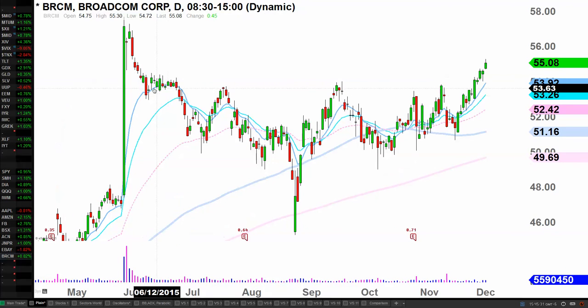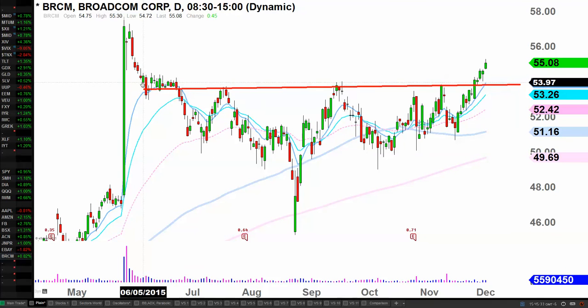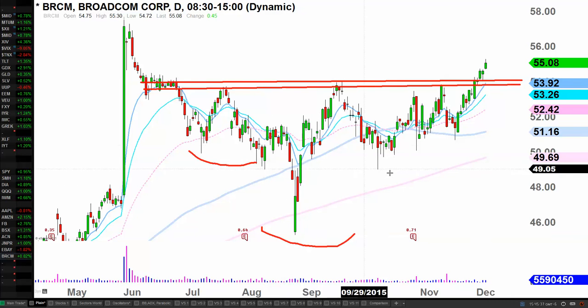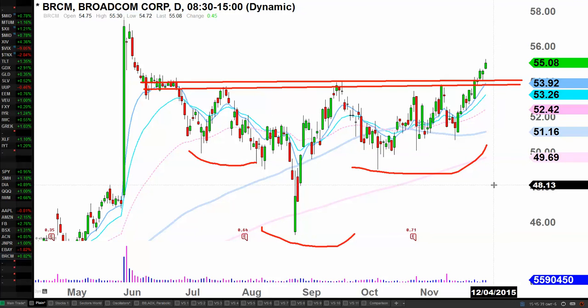Looking at it on a more minor-term or daily chart, you can see that this was an important level. We've gotten above that level. Left shoulder, head, right shoulder: a perfectly formed, symmetrical inverted head and shoulders continuation pattern. Again, because we have closed above it, I wouldn't be surprised if this gets up a little bit and then pulls back to retest that level and then goes back up.